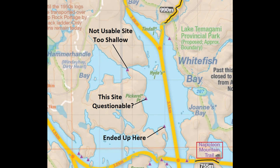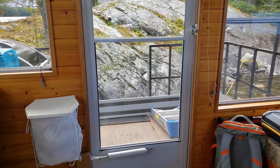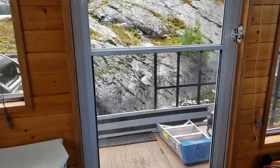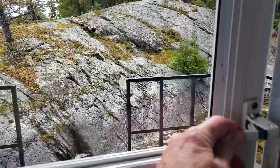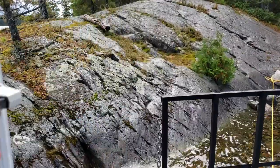Jeff's map shows a little more detail of the area. The unusable site that I tried to go to in the upper left center there, and had to backtrack and ended up at the site down at the bottom. Okay, we'll walk outside and I'll show you the site that I'm at, Whitefish Bay in the North Arm.